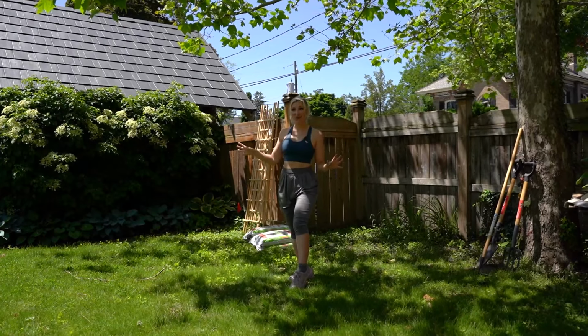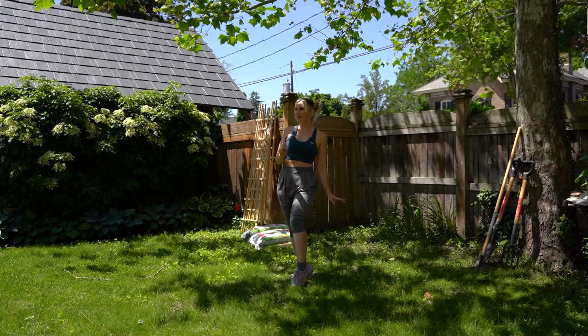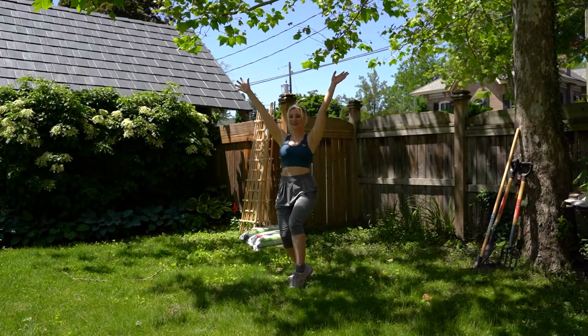Today, I'm hopefully going to be transforming this area into a soon-to-be pumpkin patch. Woo!